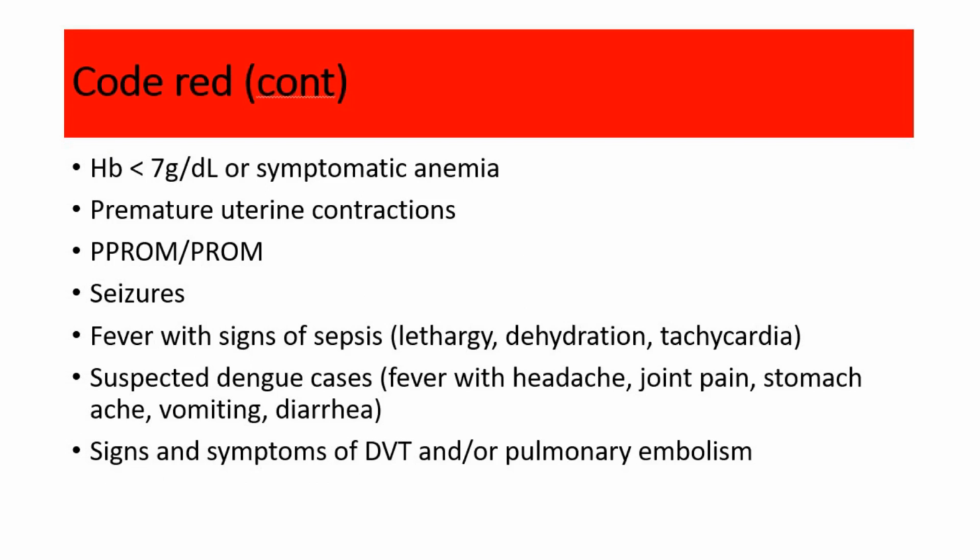Seizures. Fever with signs of sepsis like lethargy, dehydration, and tachycardia. Suspected dengue cases, with symptoms like fever with headache, joint pain, stomach ache, vomiting, and diarrhea. Signs and symptoms of DVT or pulmonary embolism.